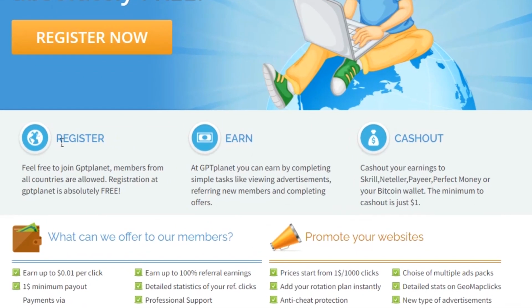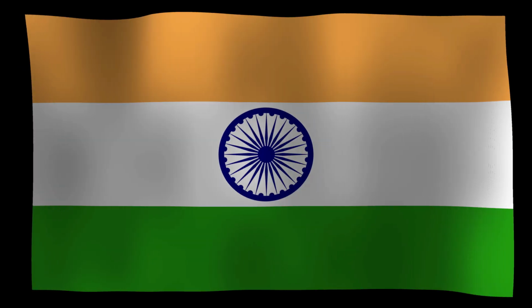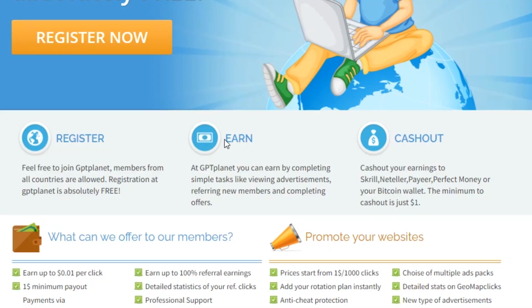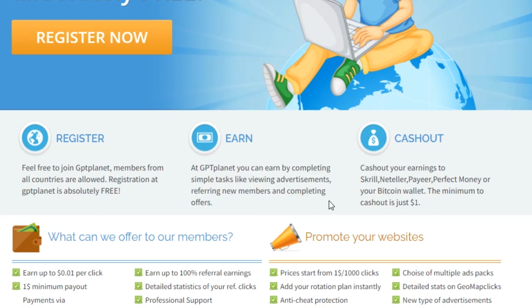First, you can register for free. This is the webpage, and all users from all nations are welcomed. Even if you are from the United States, the Philippines, Canada, Japan, Nigeria, India, or any other country, you can participate. Now, step 2, once you've registered your account, you can start making money by completing basic tasks like viewing advertisements. I'll teach you exactly how to do this in a minute, so don't skip out any of this tutorial before you continue on to the website.